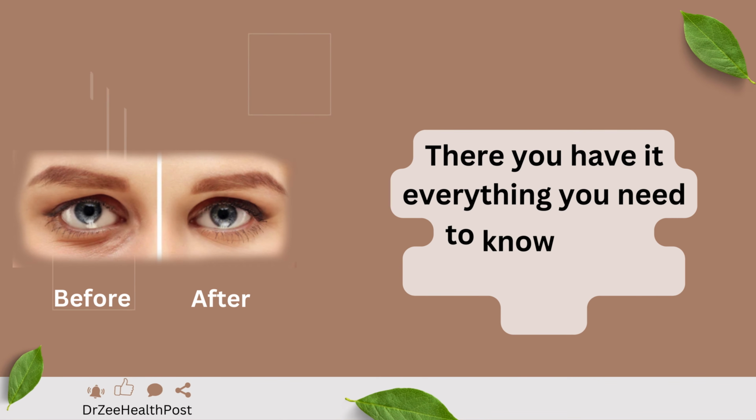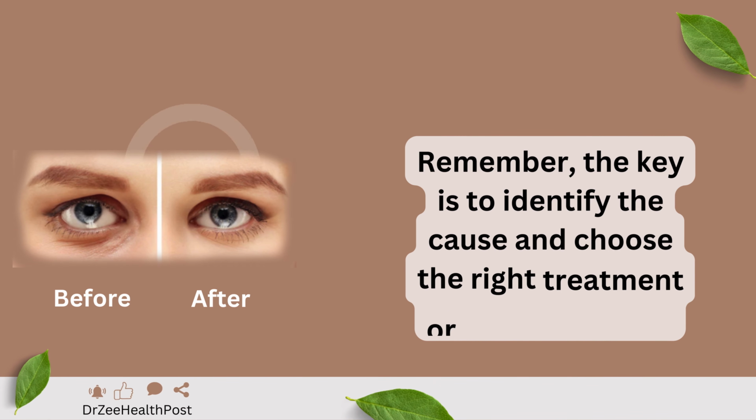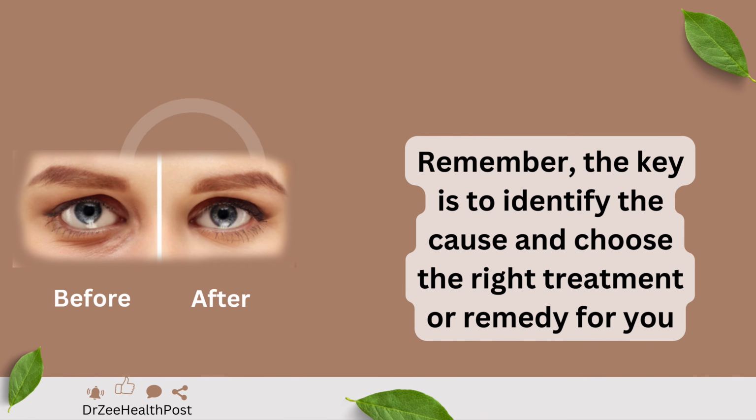There you have it. Everything you need to know about getting rid of puffy eyes. Remember, the key is to identify the cause and choose the right treatment or remedy for you.